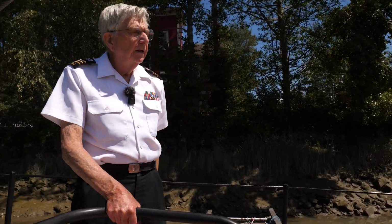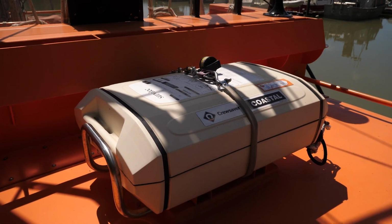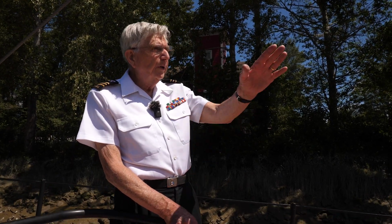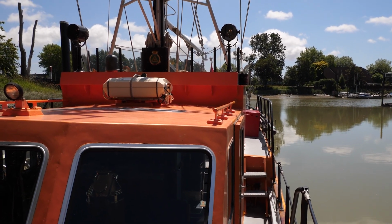We have a 6-man life raft on the roof there, on the coach roof. That's automatically deployed if we should get into any trouble. Because of the windows up there on the bridge, you can see that our lookouts are very well protected.